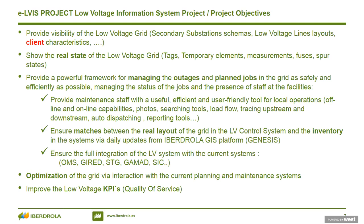We want to see the different tags, the temporary elements that we have in the low voltage system, and also we want to see the real measurements of the smart meters and the different meters and sensors that we find in the Iberdrola network.